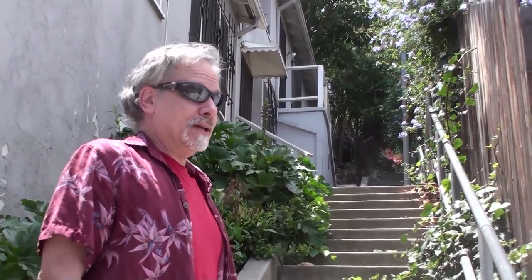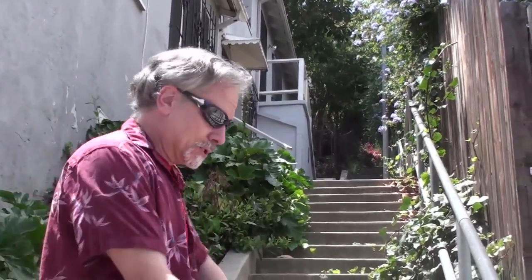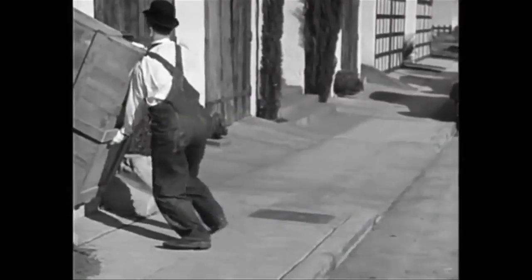Standing at the base of the steps that were used in the Laurel and Hardy 1932 short called The Music Box, and in that, Laurel and Hardy are pushing a piano all the way up to the top of those stairs there.